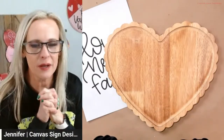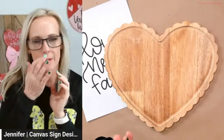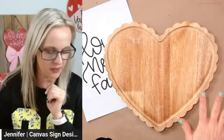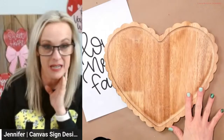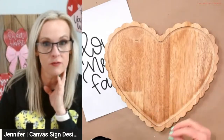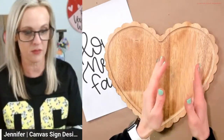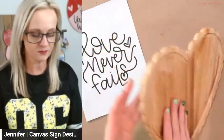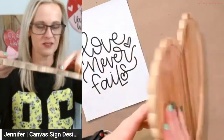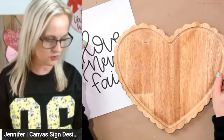I know like black, I just love this color of wood with the black. I think it looks so pretty together, but I know it's not really Valentine's Day colors. So I'll do white. Red doesn't really show up dark enough. Pink doesn't show up dark enough. When you get two colors that are very similar, it makes it hard to see. And so you can see I did pink right there, and it's just not easy to see. So we are going to do white.